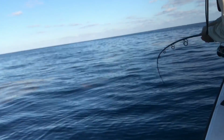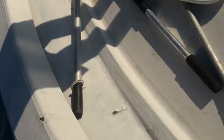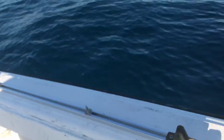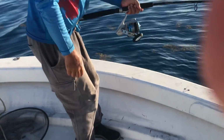Okay, you got to start walking to the front. Walk to the front. Oh, he's going to go under the boat. Watch the anchor line. Oh, here, hold this. Yep. Take it, Steve. Just take it. Take it up. Okay.